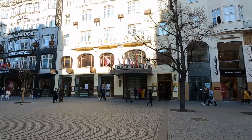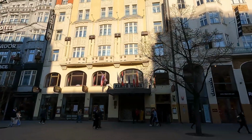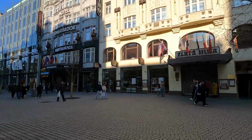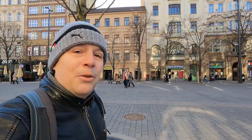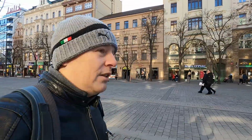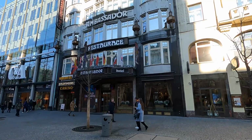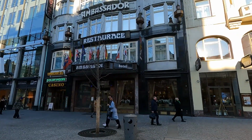Looks like another hotel. Yes, Hotel Slatahusa. I hope I'm not saying these names wrong, guys. If you're Czech, I apologize for butchering the names of your places. I'm doing my best, guys. I like to kind of give the real names out and show people the difference. So this is Hotel Ambassador, and we have a restaurant here.